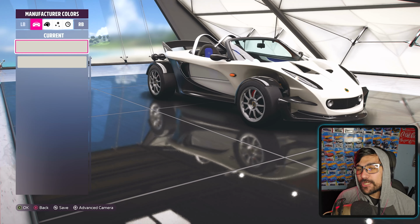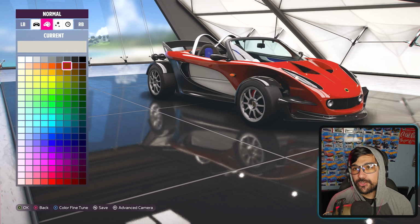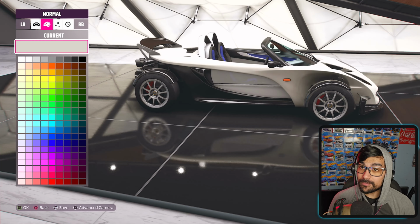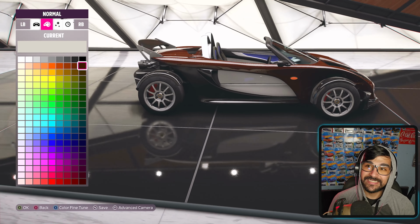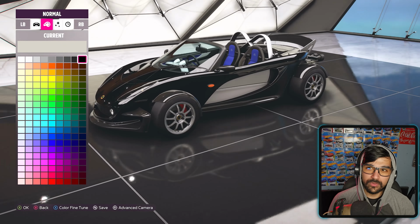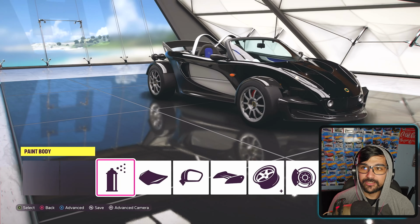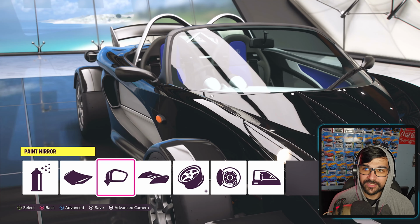Coming over to design and paint options, we do have factory color, which is only one, but if you wanted to change it up, you could do some other colors, and it looks to me like that little white portion is not going to change. The little white portion right there with the black accenting looks pretty sick, so I'm definitely gonna rock the black. I think it looks really, really nice like that.